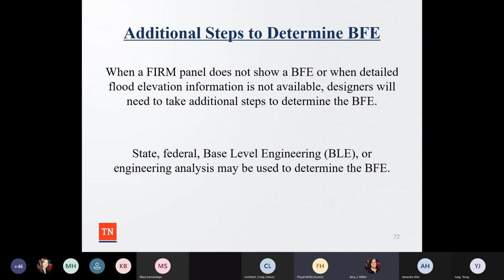So additional steps to take when a flood insurance rate map panel doesn't show base flood elevation, or when detailed elevation information isn't available, you can go to other sources to try to determine the base flood elevation. So as we talked about before, you can go to a state source. Let's say you go to TDOT. If, let's say, the building is near a bridge and they have base flood elevation information.